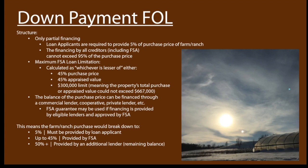So, having confused you thoroughly, let's look at that a little bit more simply. To break it down, 5% of that price is going to be provided by you, the loan applicant. And then up to 45%, so 45% or less, is provided by FSA. And then the remaining amount, so 50% plus, is provided by an additional lender, and that's your remaining balance. Hopefully that made a little bit of sense.